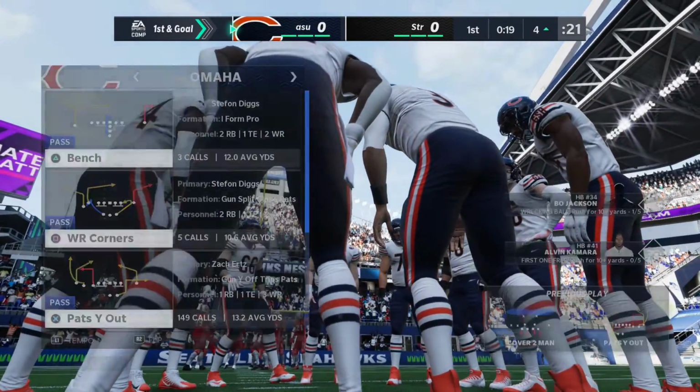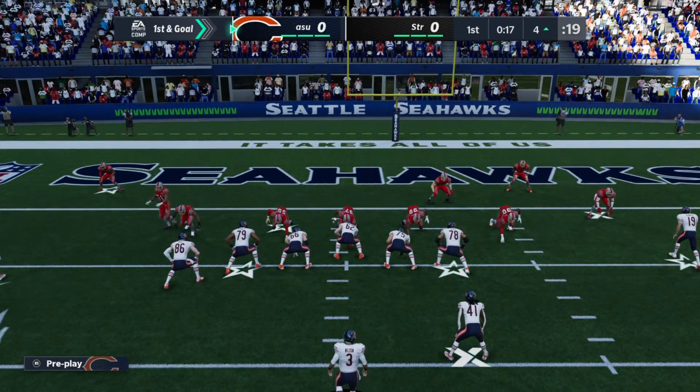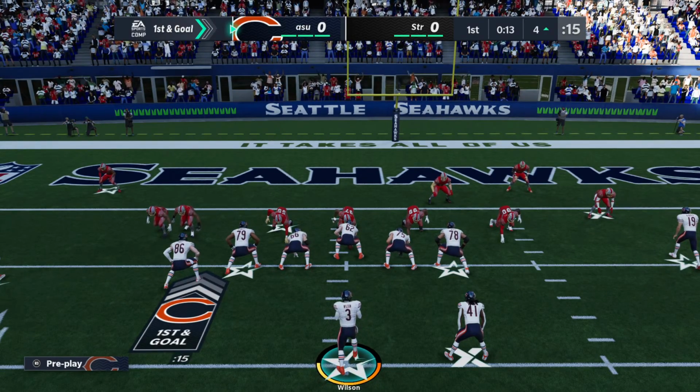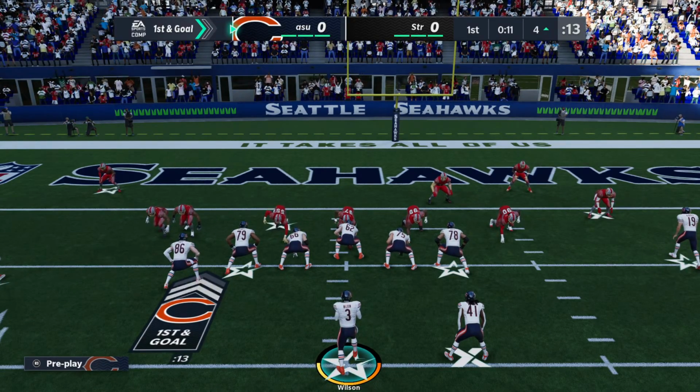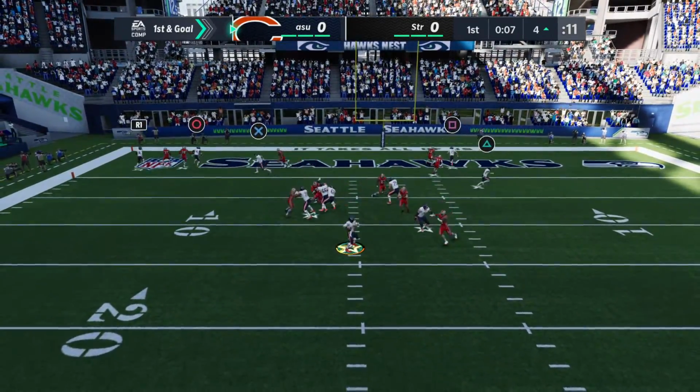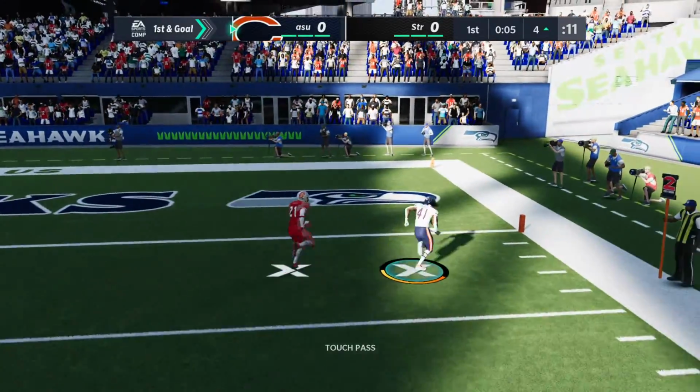His passing's been on point on this drive, hasn't it? Been very accurate, gotten the ball downfield, gained nice chunks of yardage. But now, in this situation, the field is really condensed, partner. So if he's going to throw the football, it has to be pinpoint here. I was going to ask you about that.